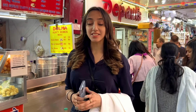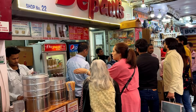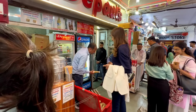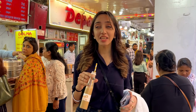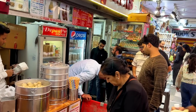Since I've come to this market after so long, I'm going to show you guys the place that brings back nostalgia, Deep Halls at Janpath. And it's not just the taste, it's the whole vibe of the place, surrounded by the hustle and bustle of the market. Their cold coffee is like no other. It's so refreshing. The nostalgia is literally bringing me back to my college days.